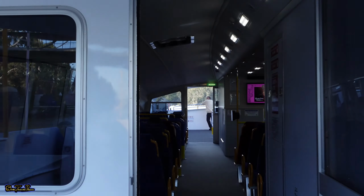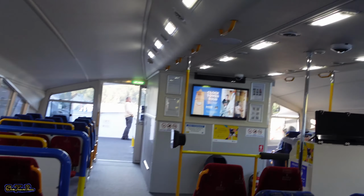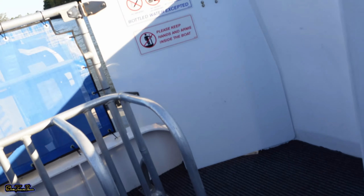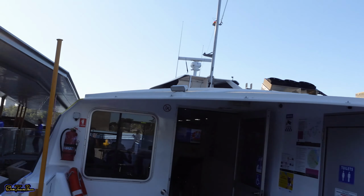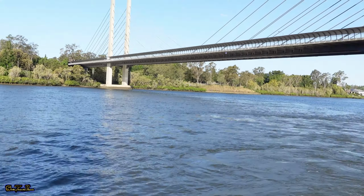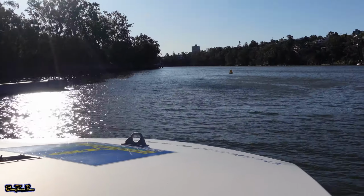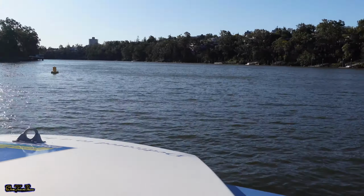Inside the cabin is quite comfortable and clean. There's also a public toilet on board. I take a quick inspection of the vessel, moving to the stern to find a vantage point where I can take a video. Some water cats have top decks, this one does not. So I found the best vantage point to be at the front. So most of my shots will be from the bow of the vessel.